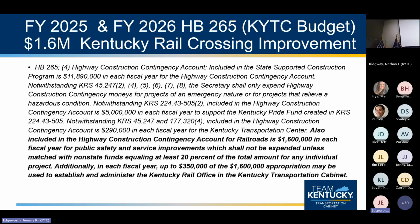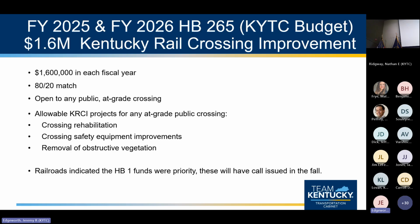Within the Transportation Cabinet's budget, House Bill 265, there were two appropriations. The first one is for the Kentucky Rail Crossing Improvement Program. This is a normal program that we get funding for every fiscal year. As in past years, we have $1.6 million in each fiscal year. This program requires an 80-20 match. So the locals have to come up with 20%.